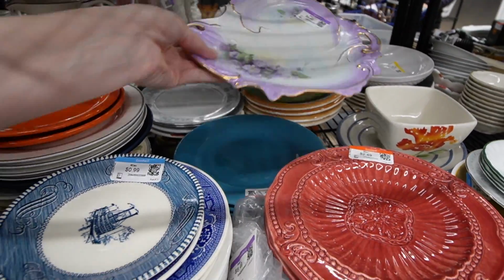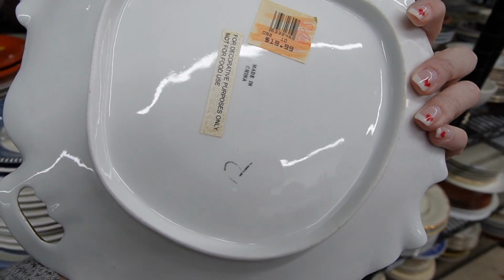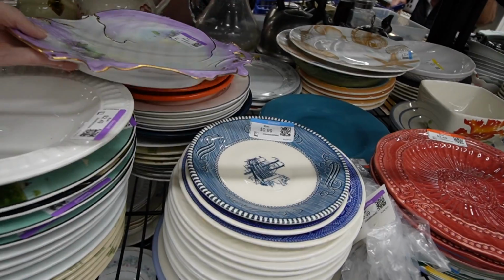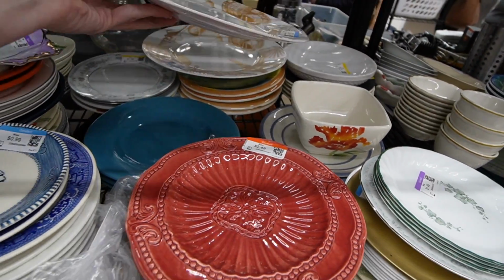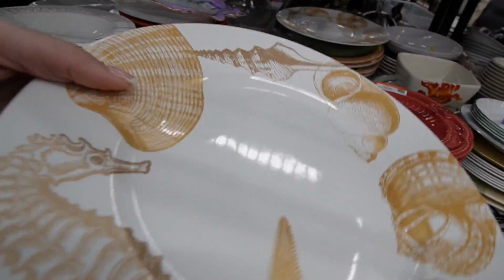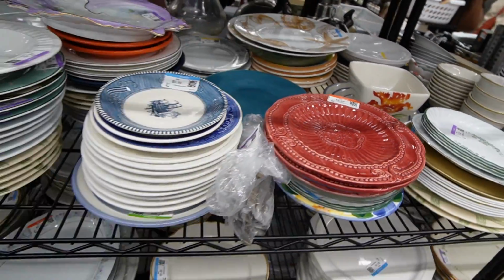Now here in the back is a painted purple plate. And I was really surprised to find all those modern stickers on the back because I thought that was vintage. So it just goes to show that they're still making that stuff. Now this looked to be the Fitz and Floyd Coquel pattern. Obviously it was not when I checked the bottom of it.